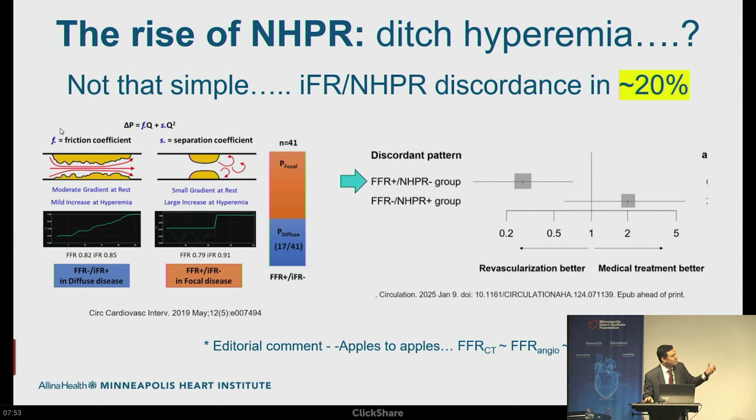It's a struggle when you measure them both. I will say that increasingly this issue of focal disease, to me practically, is the message. I don't have it here, but I literally the other day encountered a great example. A patient referred to the cath lab because of an abnormal CT, focal lesion, markedly abnormal FFR CT, and the non-hyperemic pressure ratio total was negative. So this issue of focal disease would be my message on this aspect. I don't know if that answers your question, but this is the clinical messaging from my view. Go ahead, Denise.